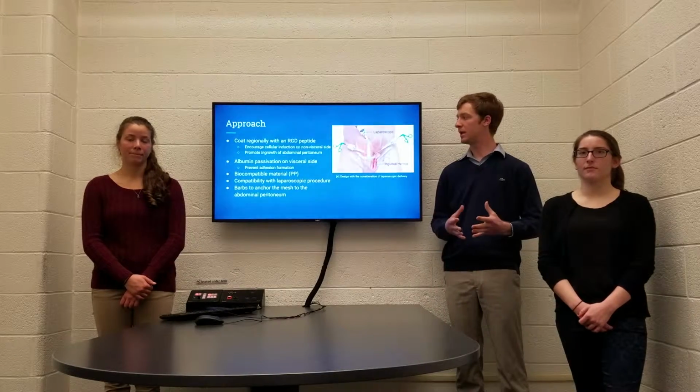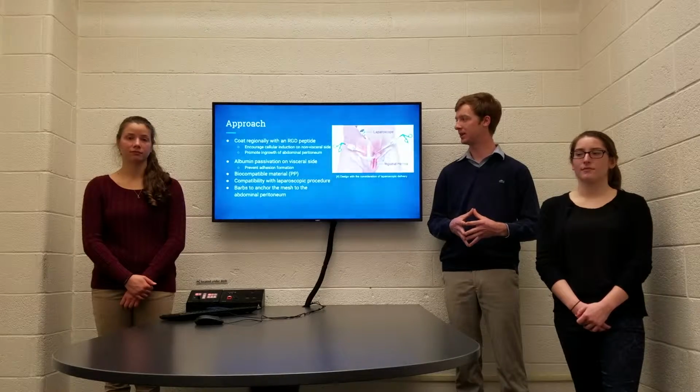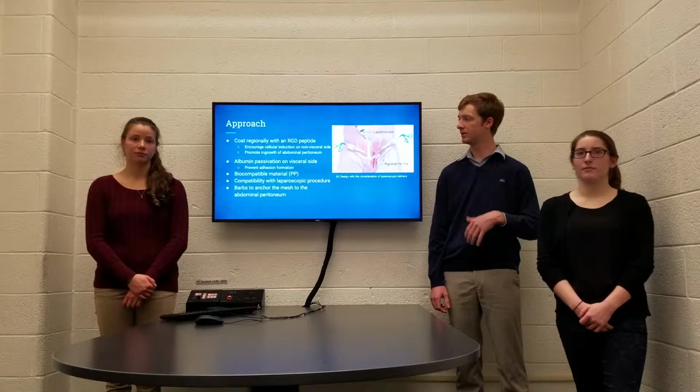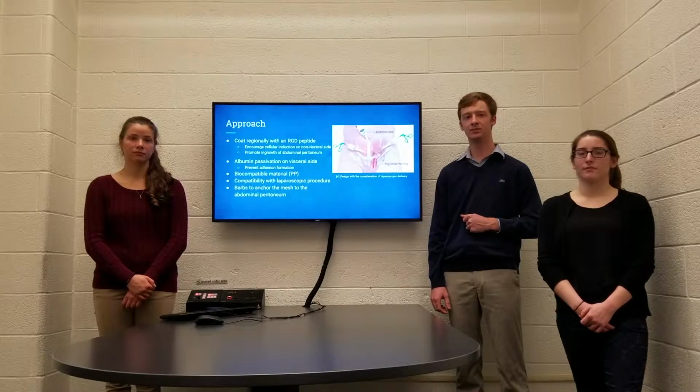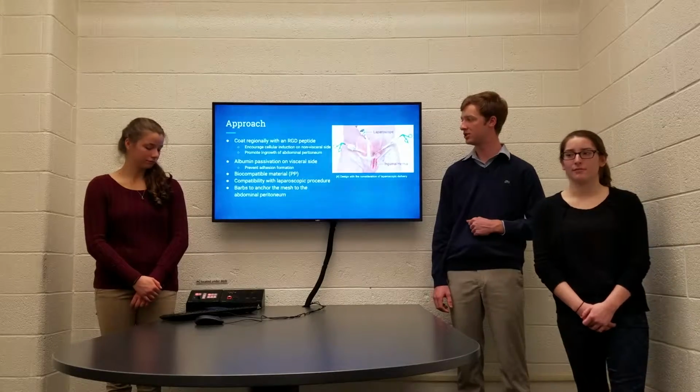We're looking to passivate the opposite side, so the visceral side facing the abdominal cavity, preventing adhesions from occurring and ultimately preventing problems such as intestinal blockage and fistula formation.